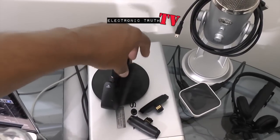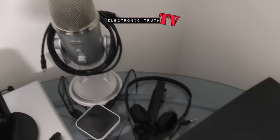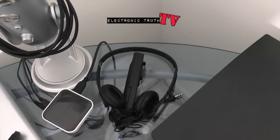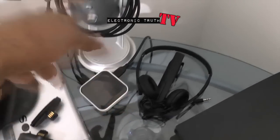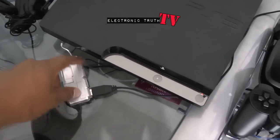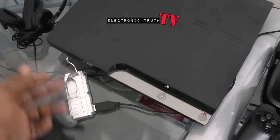Got my charging dock station right on top. Blue Yeti and connecting cord hanging out right there. My Sennheiser headphones that I use when I'm actually recording audio. Got another USB hub, but this is a 2.0 hub. Both of these hubs, by the way, are powered. I've also got a USB non-powered hub plugged into the front of my PlayStation 3.